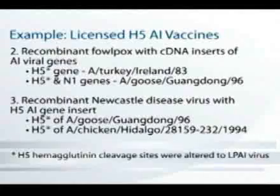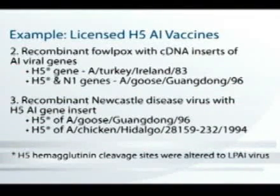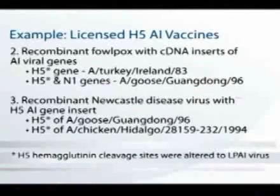Also, there have been recombinant fowlpox viruses licensed. There are two of them that have different hemagglutinin gene inserts. One of them, the hemagglutinin gene alone, from Turkey, Ireland, 83, and the second one containing both the hemagglutinin and the neuraminidase genes from A.